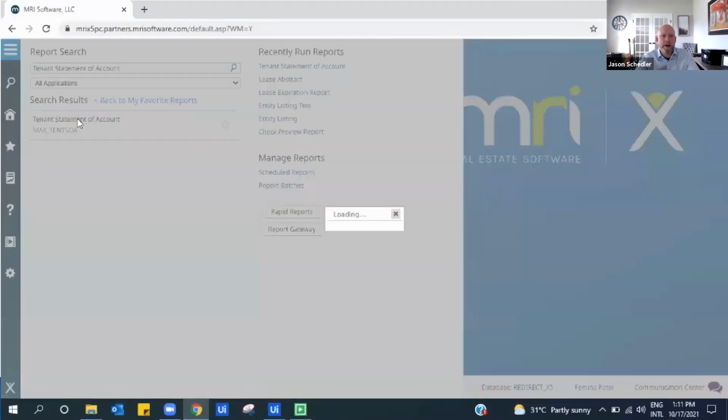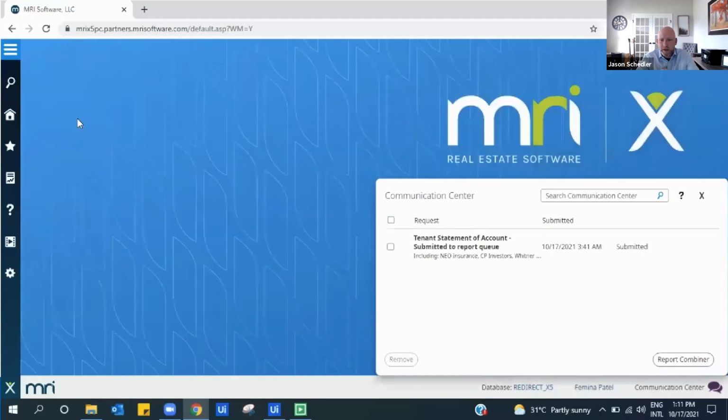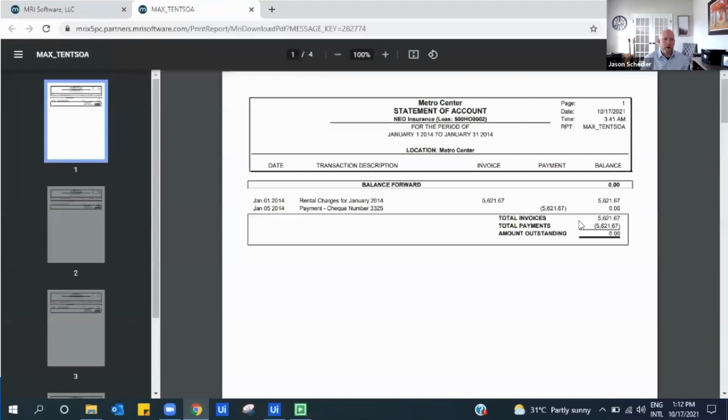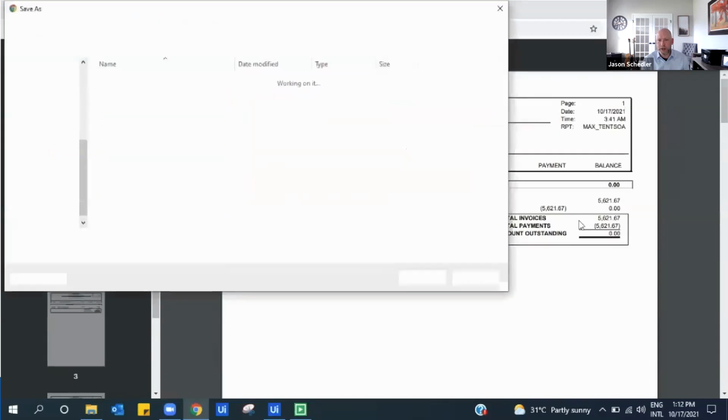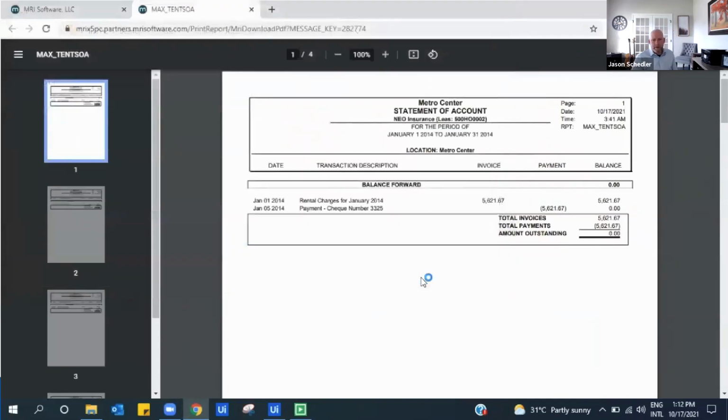So now the bot, and again, just forgive our example here, the bot's going to run the tenant statement of account, a similar report. It's going to run it for the same tenants. The report's running. When it's done, it's going to save it and split the PDFs. And again, while we're doing this, we're getting a lot more requests from our clients on manipulating files like PDFs, splitting them, combining them, running them, and emailing. So here's the statement of accounts PDF being saved.